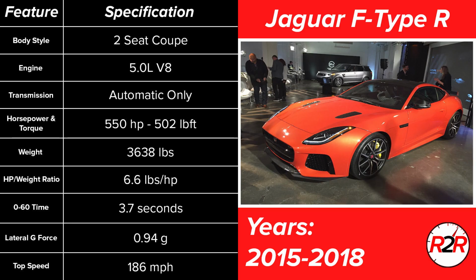Now, taking third on our list is a car that I pretty much couldn't even believe was in this price range, and that is the Jaguar F-Type R. In case you're unfamiliar, the F-Type is Jaguar's flagship sports car and pretty much their top notch of performance vehicles. The F-Type R takes that a step further and is pretty much the nicest and fastest of the F-Types.